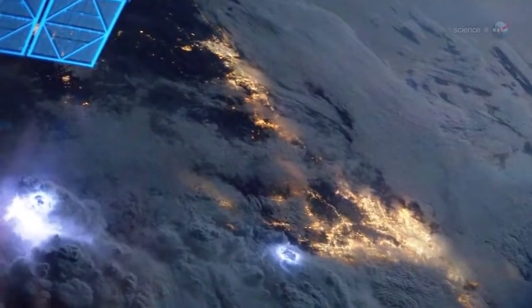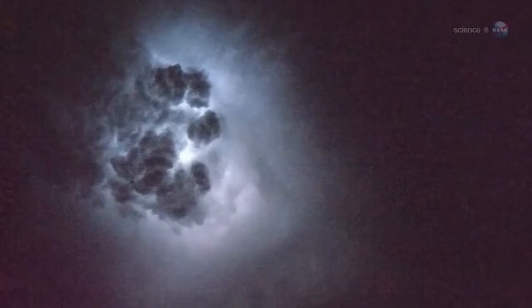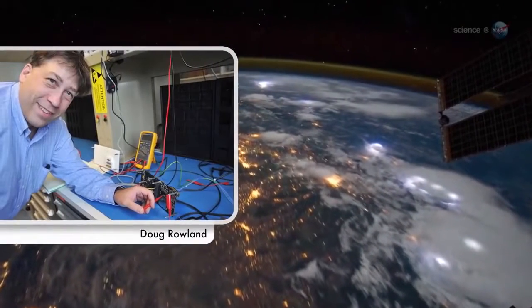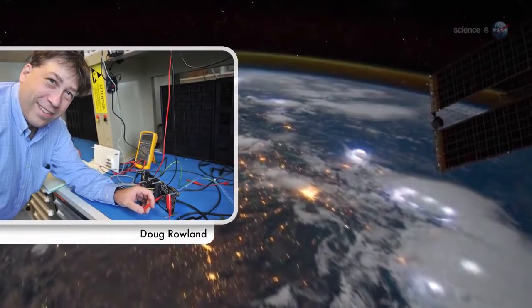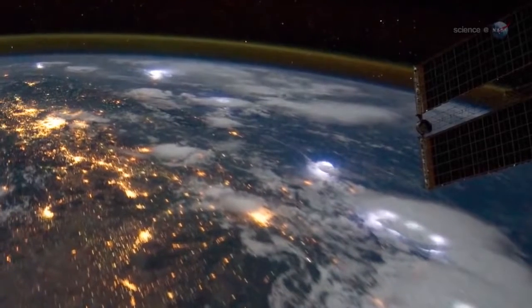The space station's orbit will carry Firestation directly above thousands of active thunderstorms during the 1-year lifetime of the experiment, says Principal Investigator Doug Rowland at NASA's Goddard Space Flight Center in Greenbelt, Maryland. The ISS is perfect for this kind of research.